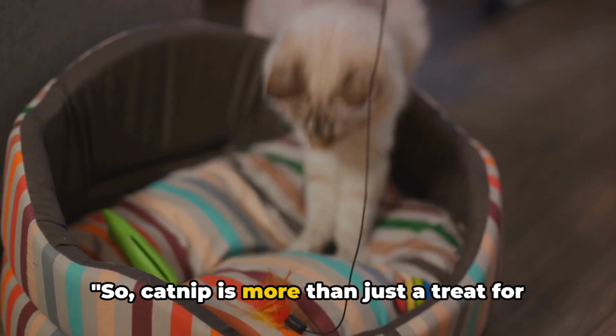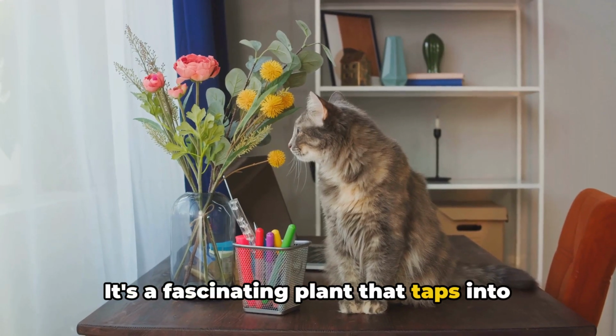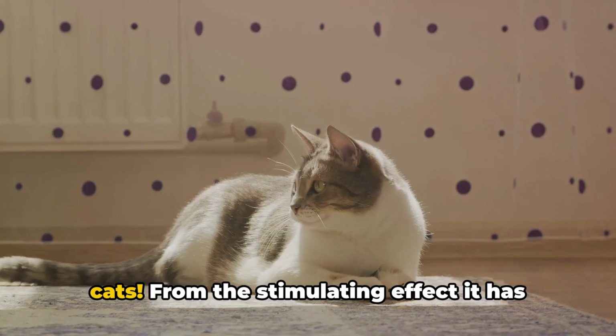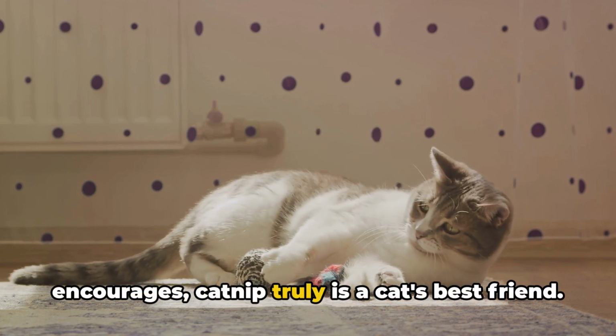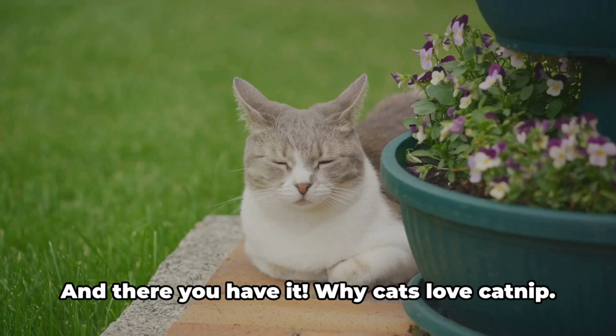So catnip is more than just a treat for your feline friend. It's a fascinating plant that taps into the very essence of what makes cats, well, cats. From the stimulating effect it has on their senses to the playful behavior it encourages, catnip truly is a cat's best friend. It's not just entertainment, it's science. And there you have it, why cats love catnip.